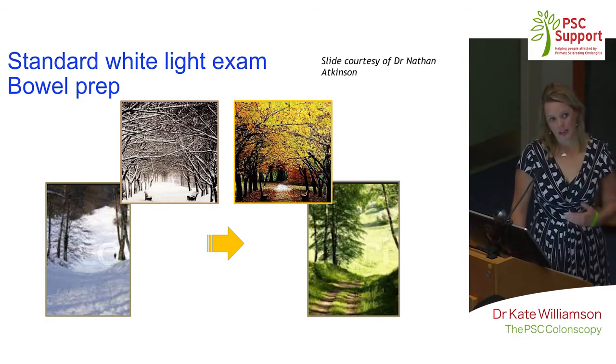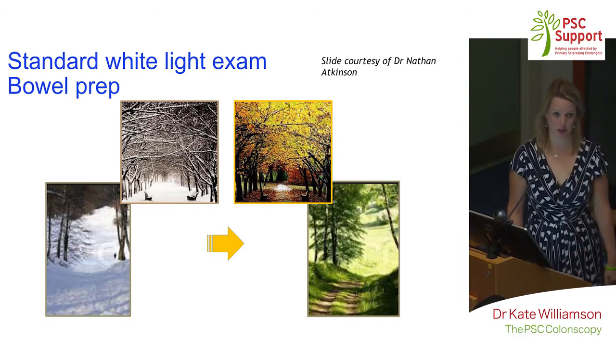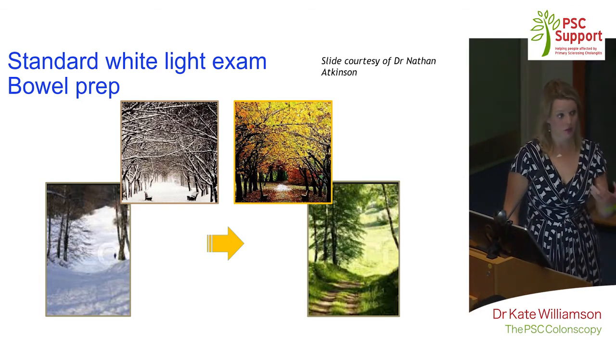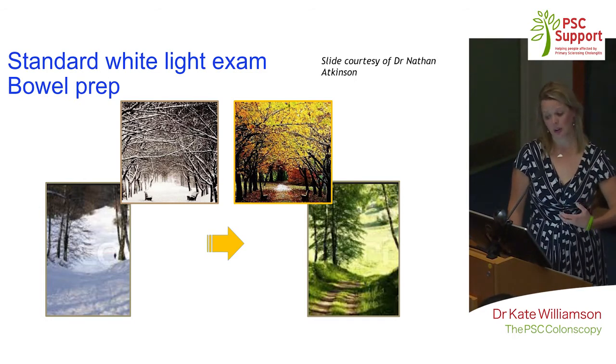Sometimes it's usually not the patient's fault if the bowel preparation's no good, because most patients are pretty good at sticking to the instructions, but different patients take different amounts of bowel preparation in terms of the alteration to the diet, the type of laxatives that you're getting. And so it's often worth looking at what the endoscopist has said on your report as to how good your bowel preparation was.